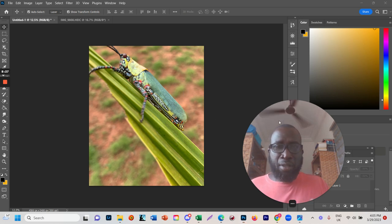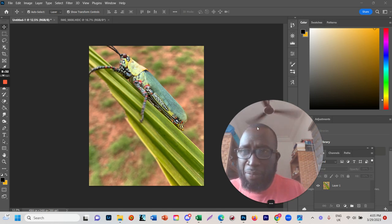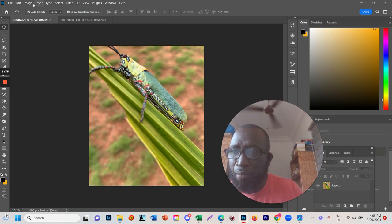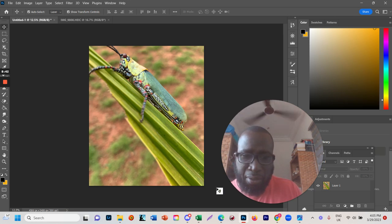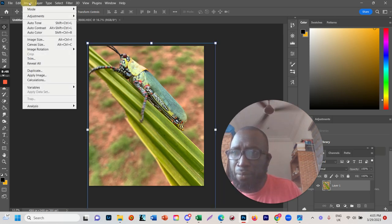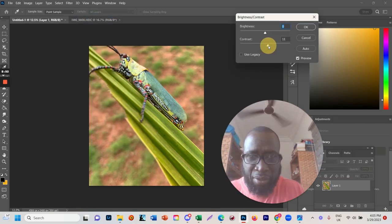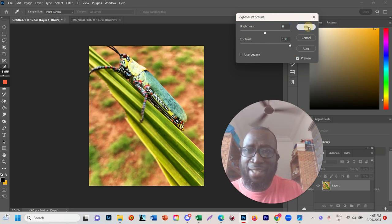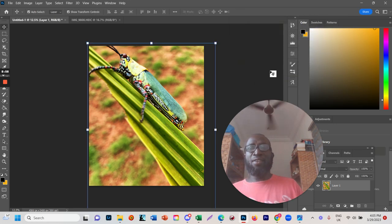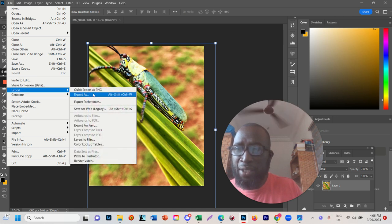Nice, good. Now I want to make it a bit crispier, so let me click on this one, go to image, brightness. Now let me do the contrast. Now see how it changes. Look at that, it's nice. Good. Now we're going to save this one. Let's export it.